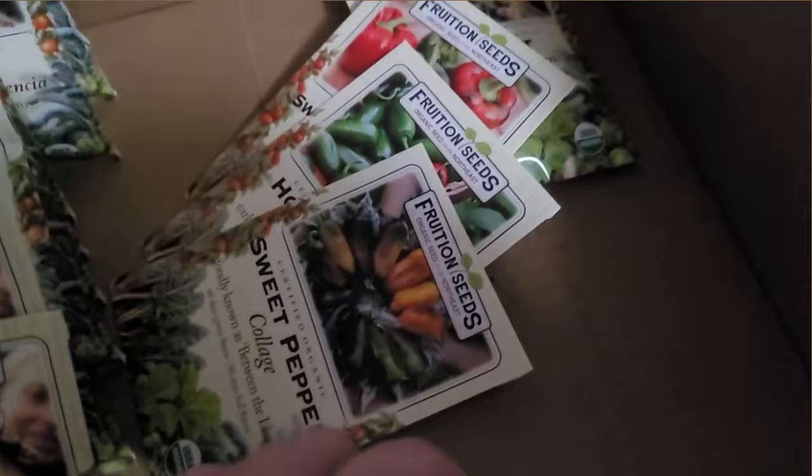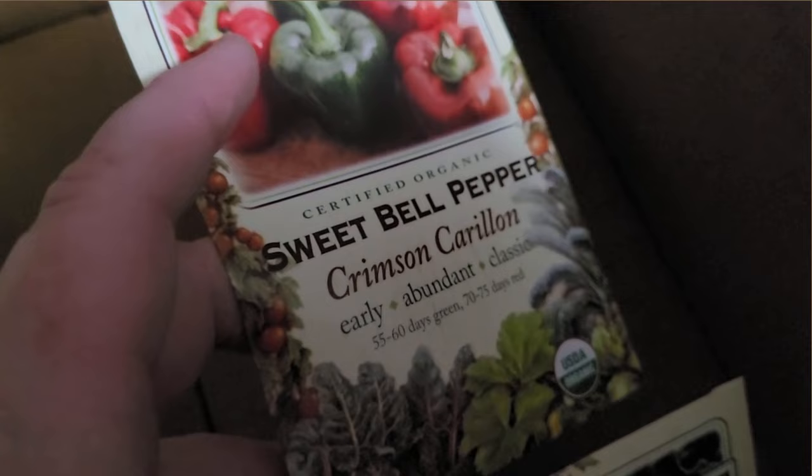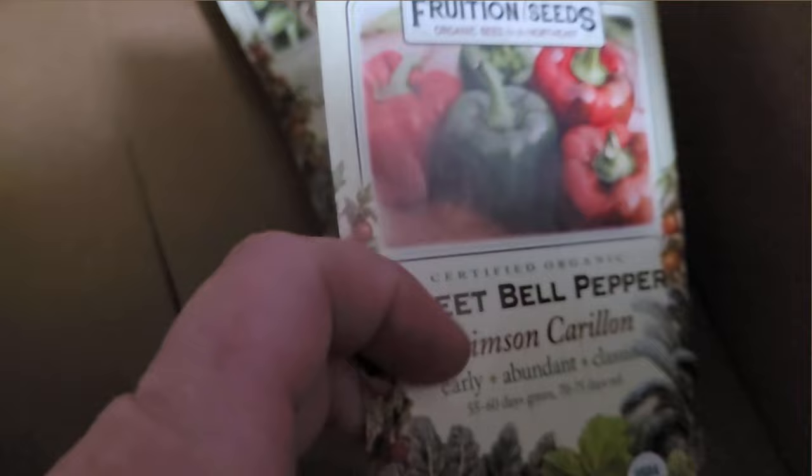So we've got sweet pepper collage, fondly known as Between the Lines. Isn't that pretty? And then I've got some jalapeno hot peppers, Crimson Carolyn. Am I saying that right? Sweet bell peppers. Like, I need more of those, but I need them all. I need them all. Okay, I have to have them.